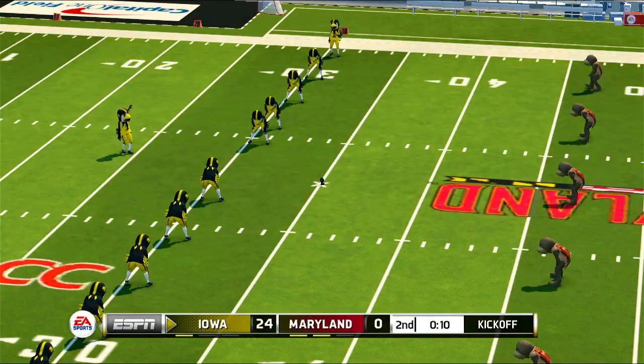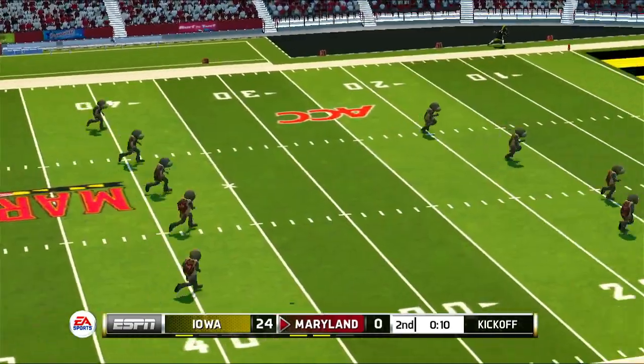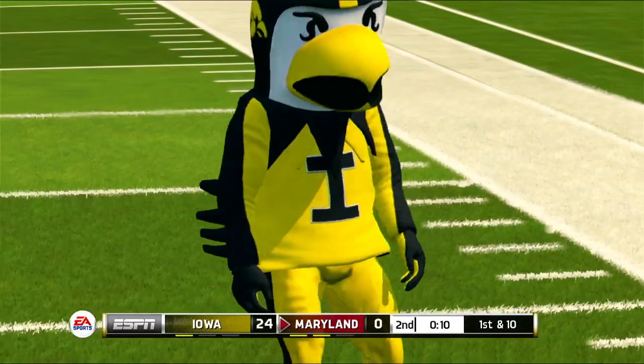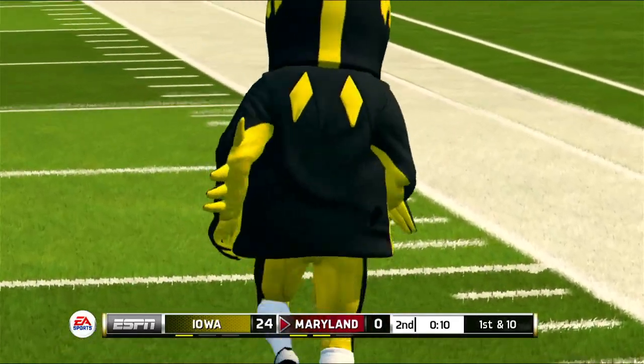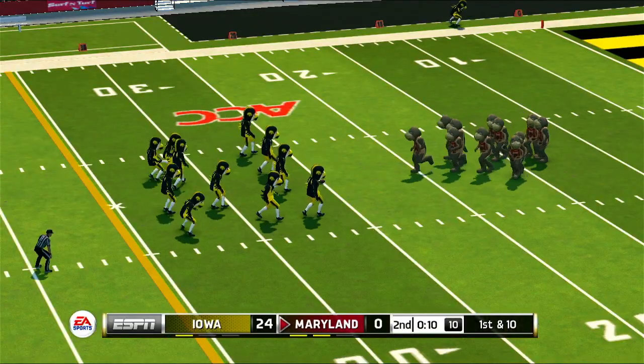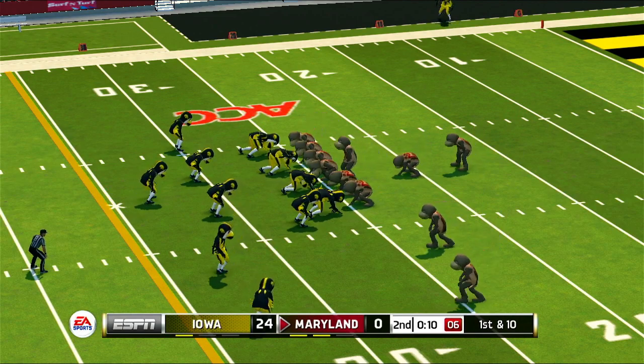Brad, I thought that was a textbook drive. I thought they did a really good job of showing balance, mixing the play calling with the run and the pass. Just an overall well-executed touchdown drive. The score now, 24-0. It's still only the second quarter. We've got a lot of football left, but I've got to say, this one is teetering on the brink of a blowout.